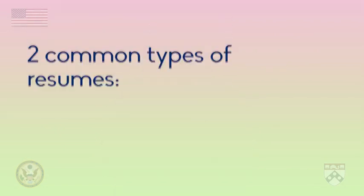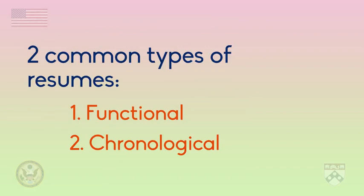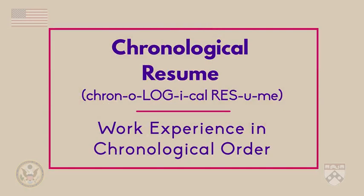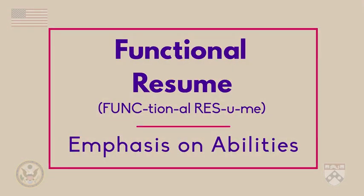Lastly, you should think about which type of resume you should use. There are two common types of resume used nowadays, functional and chronological. Chronological is the one most commonly used. It lists your work experience and qualifications in chronological order, starting with the most recent first. It is the one most people use when writing a resume. On the other hand, a functional resume puts more emphasis on your abilities and less on your work experience.